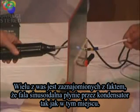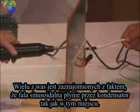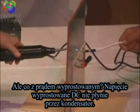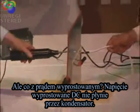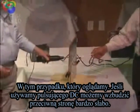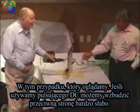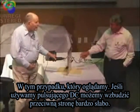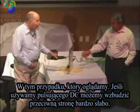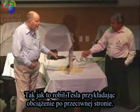Many of you are familiar with the fact that an AC sine wave passes through capacitance plates like this. But what about DC? DC voltage doesn't pass through the capacitor. In this case, if we were using pulse DC, you can excite a field on the opposite side with very little, and just like Tesla did, put a load on the opposite side.